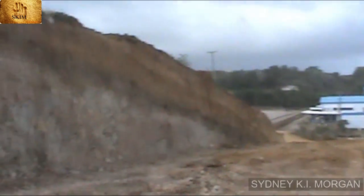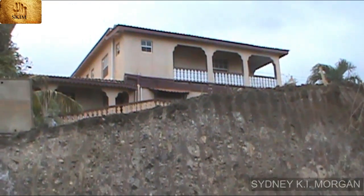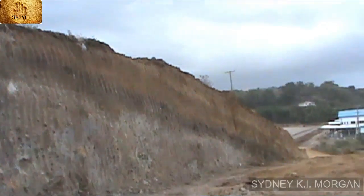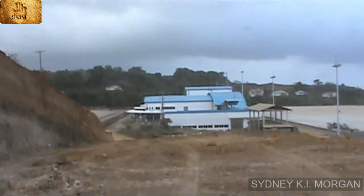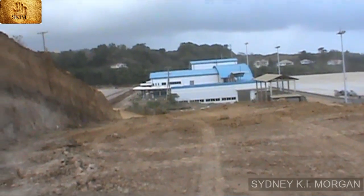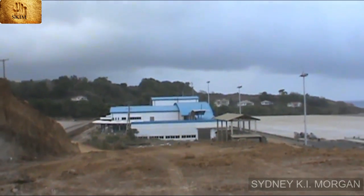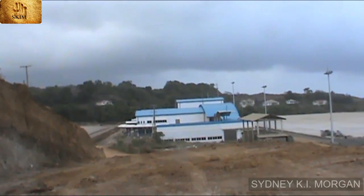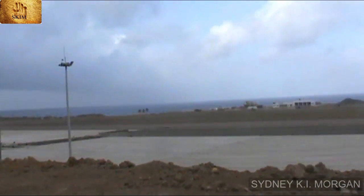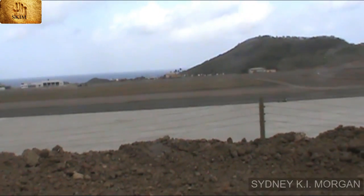Now you see that house on top of the hill. I'm just giving you a general idea as to where I'm at. I seem to be cutting a roadway here. I'm not quite sure if it is a roadway, but they're cutting along this area. Over there in the distance you can see the terminal building, and I am on the bank looking over on the apron section.